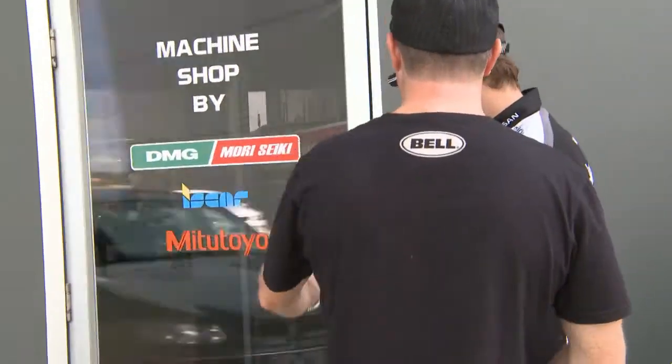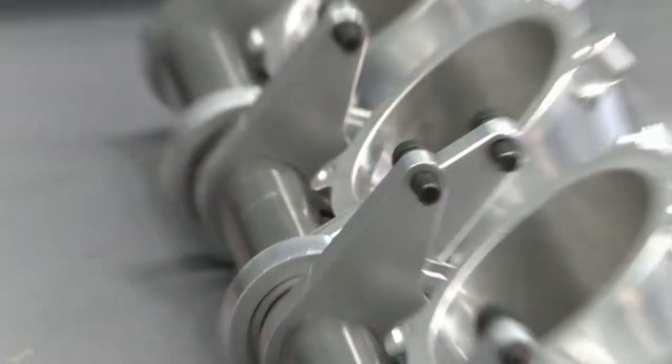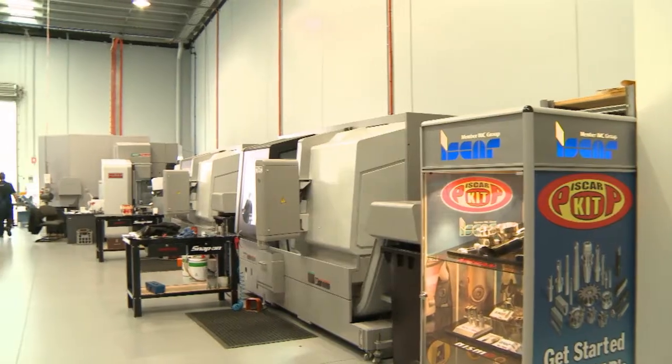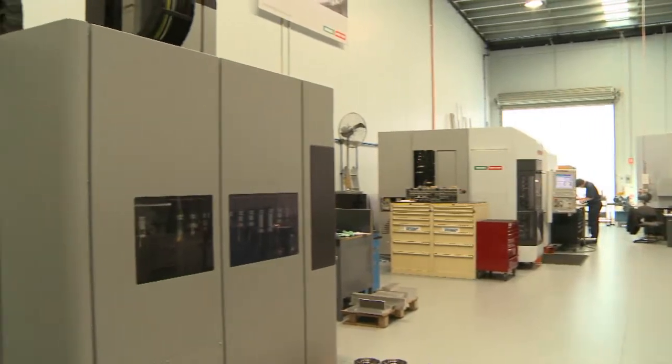So everything is made in here? Anything you can think of, whether it's for the suspension or the engine, we design it all and make it all in-house. R&D would be a massive thing that you guys are still probably going through at this stage. Huge. You just cannot go out and flick through a catalogue and buy anything for this car.